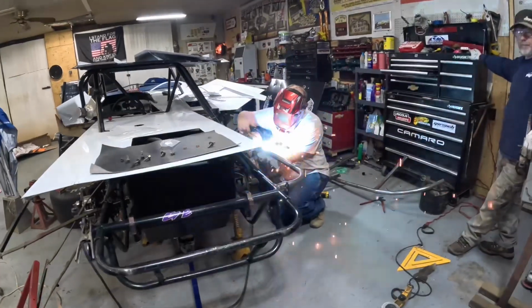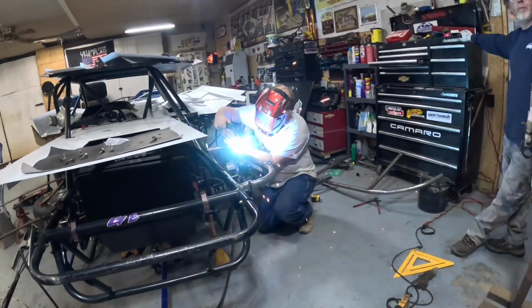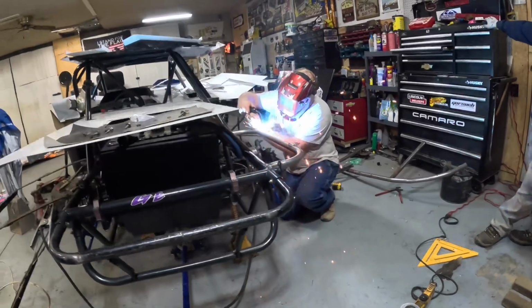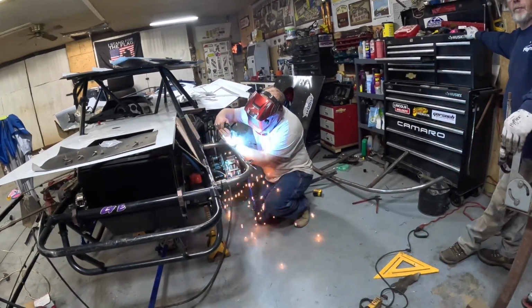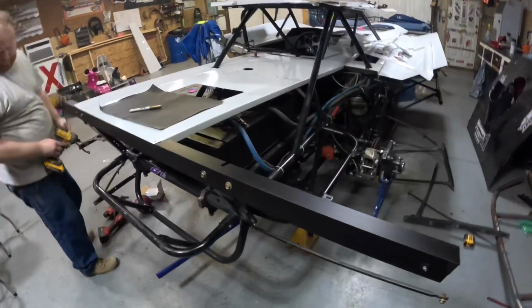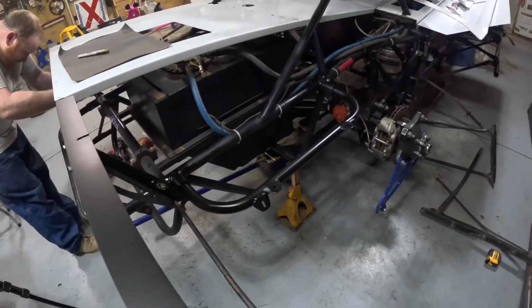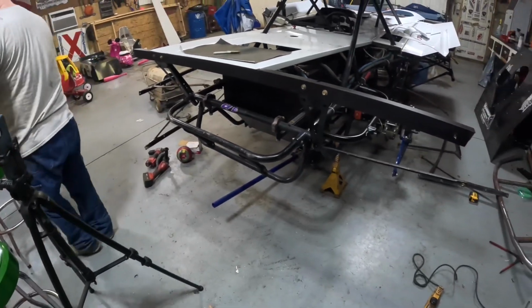Alright, so getting some tabs welded on. Alright guys, so this is what he has done so far. I showed you guys him welding those on, and then he took these outside to paint them. Got the T-bar painted, got that painted.